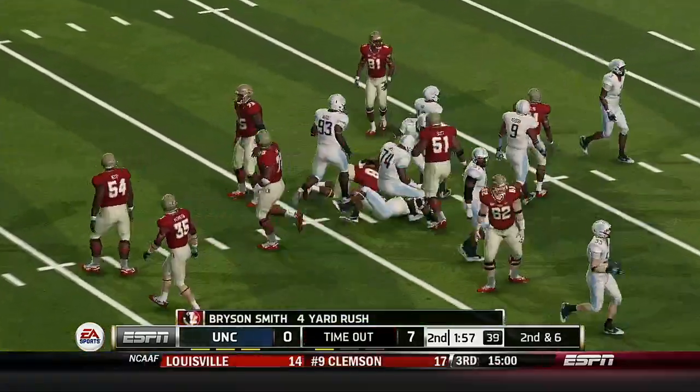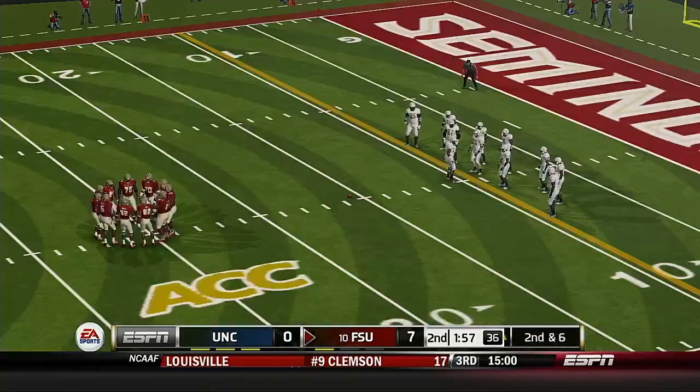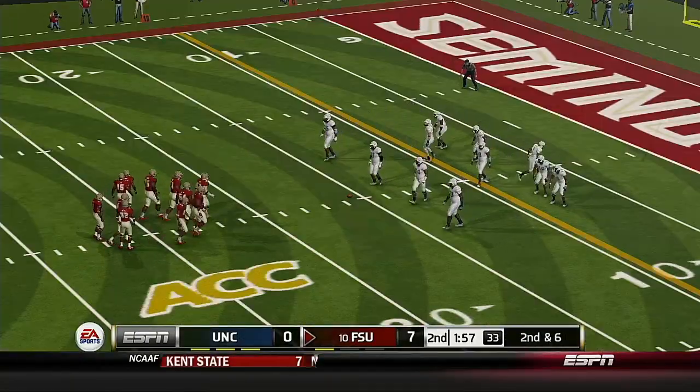The middle for a nice gain. Schmidt picks up about 4 yards on the play. The Seminoles are going to call their second timeout. And this play is number 8 on the drive.